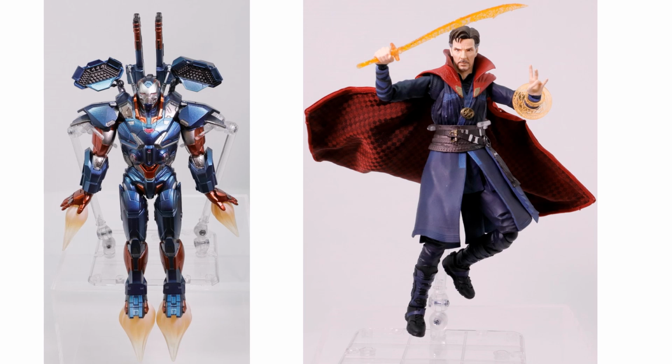Number 7 from SH Figuarts. I told you I'd come back to these. Well, these make my top 10 list. Iron Patriot and the Doctor Strange. These are awesome looking.